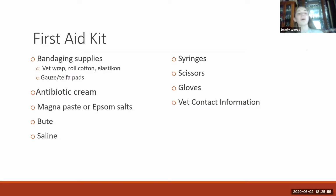So I would also suggest some kind of antibiotic cream. A lot of the ones made for horses are silver-based, but you can also honestly use Neosporin, like a triple antibiotic ointment, just like we would use. Just make sure you have wooden tongue depressors or something like that that you can spread it on with. But it can be one of the equine specific products or something like we would use for humans, as long as it has that antibiotic property in it.